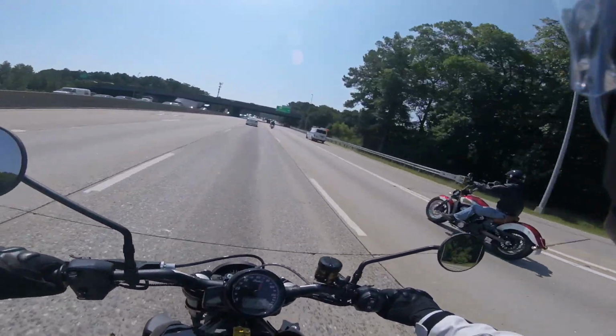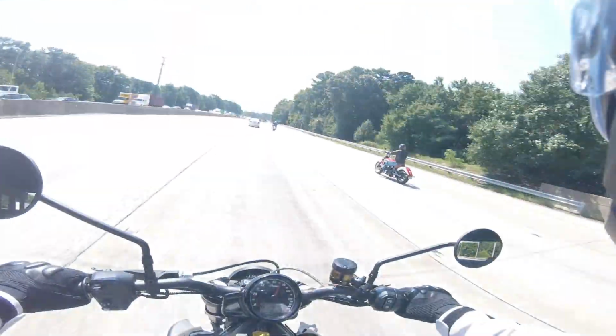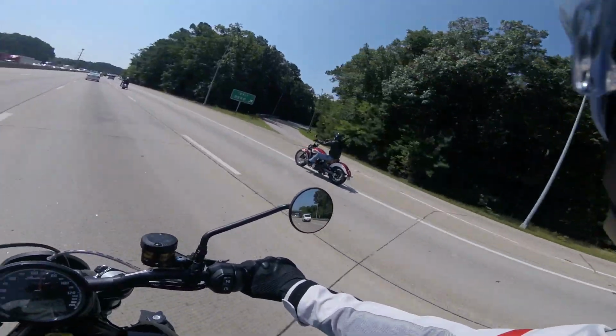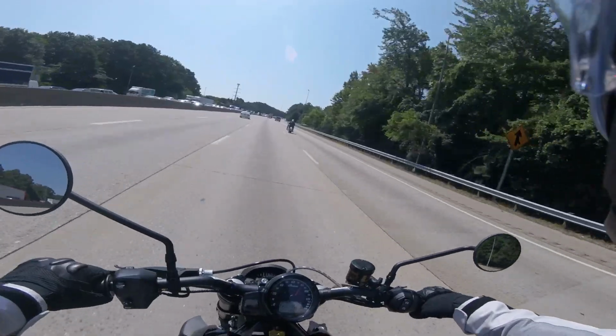I've got a really good view out of the standard mirrors, and there's no vibration on them either. I suppose you get what you pay for. This is not an inexpensive motorcycle.